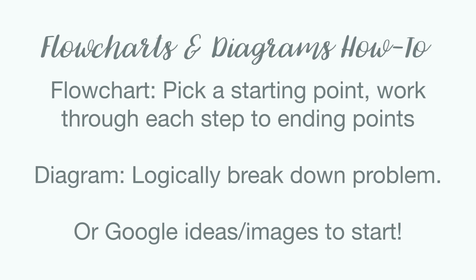So set a timer, give yourself 15 minutes to get some ideas from Google and go from there, because sometimes it's really hard to spend all your time on the structure. So you can download flowcharts and diagrams that the structure's already there for you and you just have to place it in.